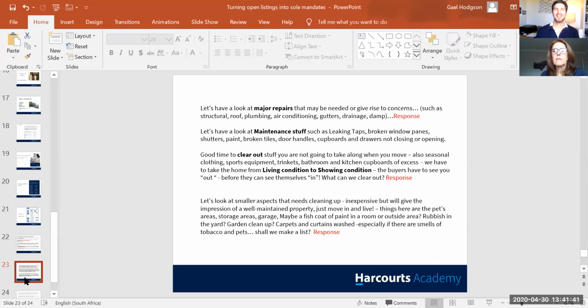And also the gutters. Thank you. The gutters around the entertainment area need attention. And you would have noticed that there's quite a bit of mold in the main bathroom on the ceiling. Yeah, I noticed that. We still need to paint that. It's all work in progress. It's just been a little bit crazy. I just haven't gotten around to doing that.